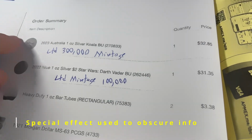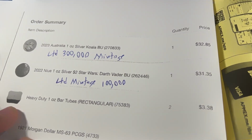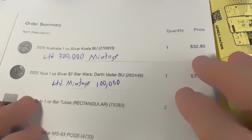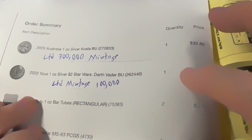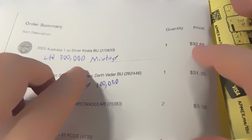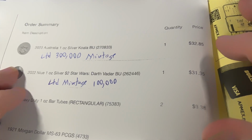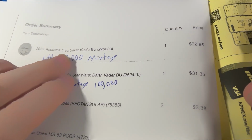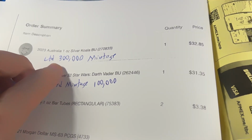Okay, this is an example. Actually, more of my sensitive information is on the other page, but this shows you some of the things that I bought. Of course, it's going to have the price. These are one-offs, so it's really easy. Even if they give you total value, some of them will give you the price per unit, which is helpful. You don't have to do the math. But in this case, 2023 Australian 1 ounce silver koala, brilliant uncirculated because it's brand new.